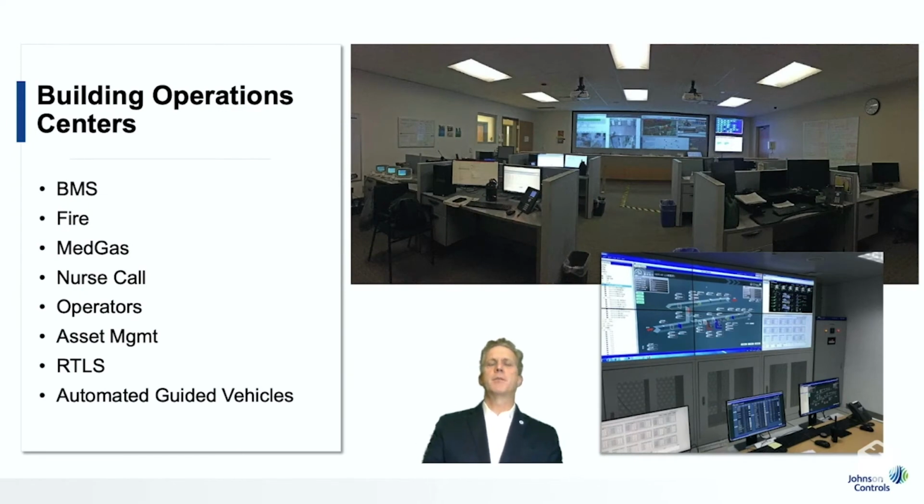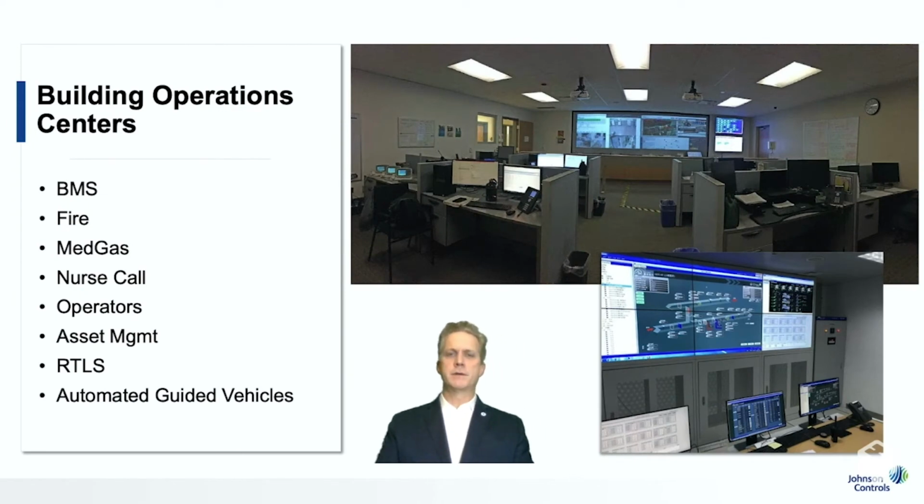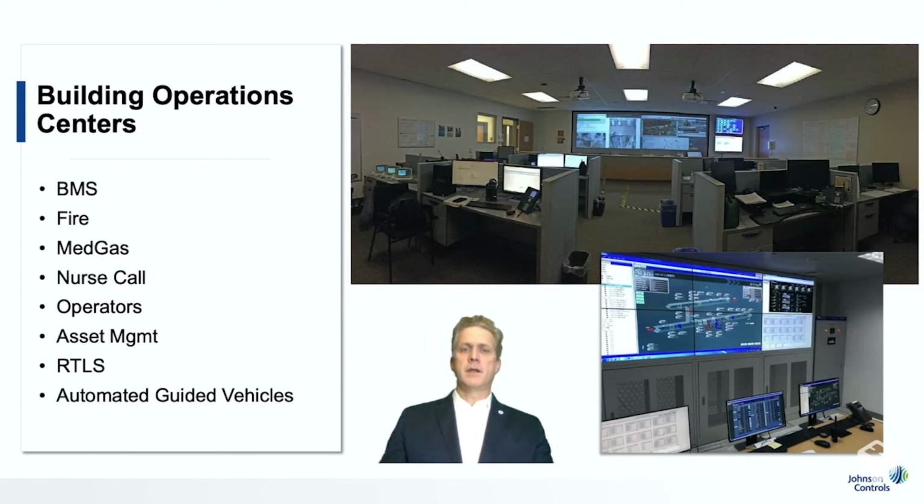Let's talk about building operations centers now. Building operations centers really are important, especially given the complexity of the systems that it takes to operate a modern day hospital. These systems include building management systems, fire systems, medical gas, even nurse call systems we see integrated into facility command centers. Reason being, it is where a lot of times the operators sit, so they can, if necessary, still dispatch out code blue or other types of clinical emergency events.